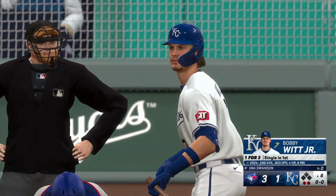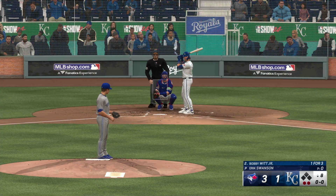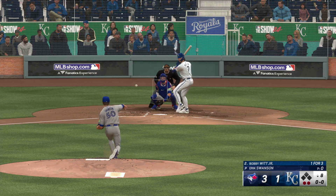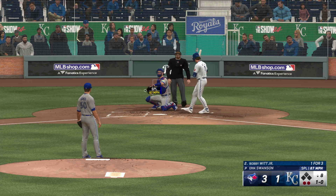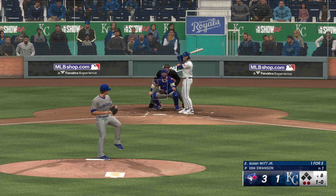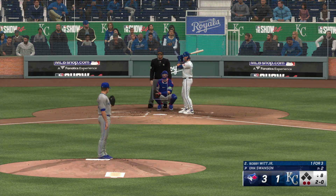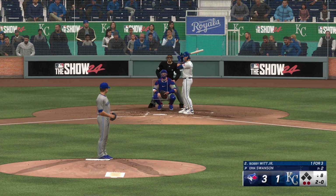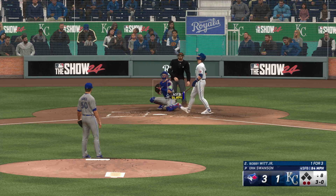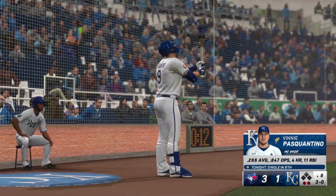Here's the shortstop at the plate, Bobby Witt Jr. And that's outside. 1-0. No strike. 2 down, nobody on. Here, the bottom half of the 8th inning. Wouldn't chase that time. 2-0. That one misses. And now 3-0. Vinny Pasquantino next up for Kansas City.